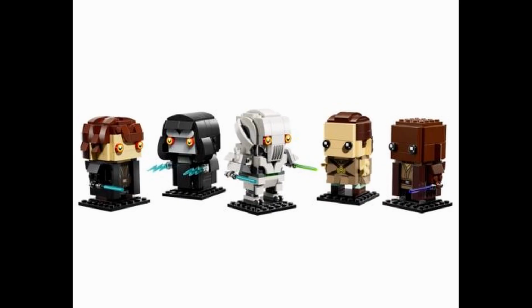Let's go ahead and get into these May 1st LEGO sets. So for LEGO Star Wars, I'm going to start out with my least favorite thing coming out May 1st, and that is the Revenge of the Sith Brickheadz pack.